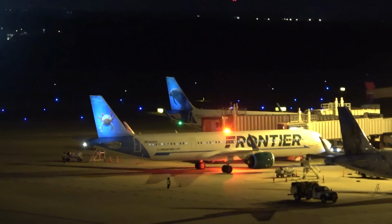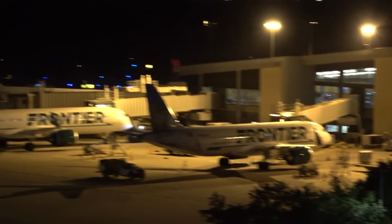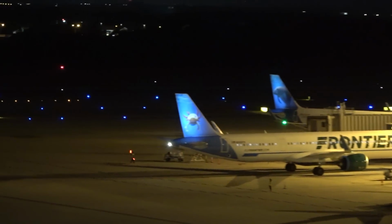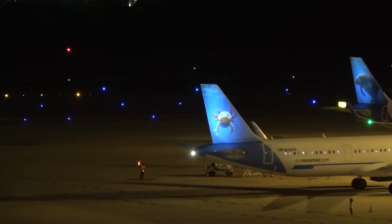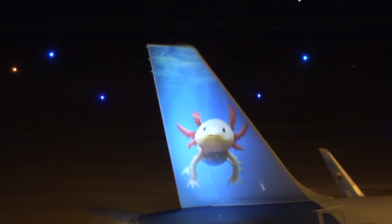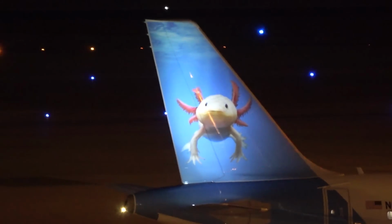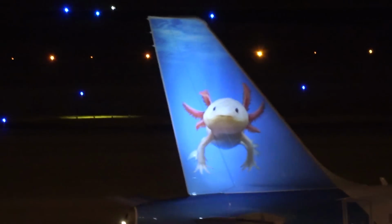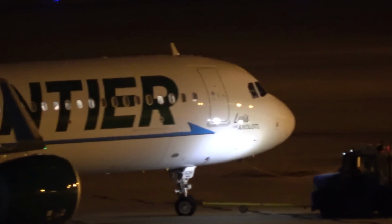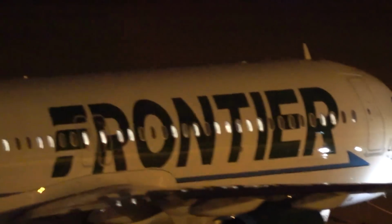Now, if you're thinking, I haven't seen the green machine pull up, because they're still on the taxiway. Look at this. You got nothing but Frontier tails wrapped around the south side of Airside E. Now look at this. This is the cutest little guy. What's your name? Hey, that's Lewis. The axolotl, or I can't even begin to say what this is. Can you see it on there? Axolotl. Tampa 212, connect departure. Now that's a beacon.